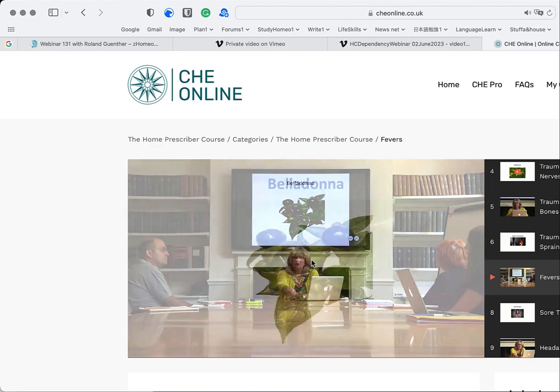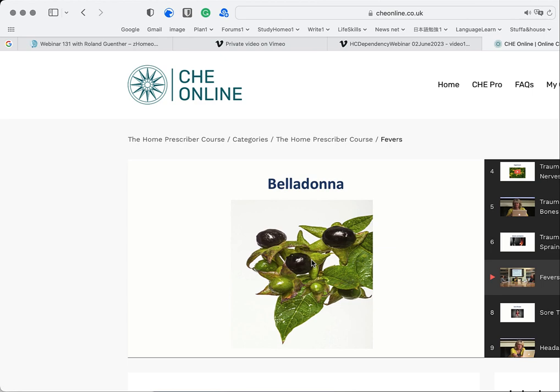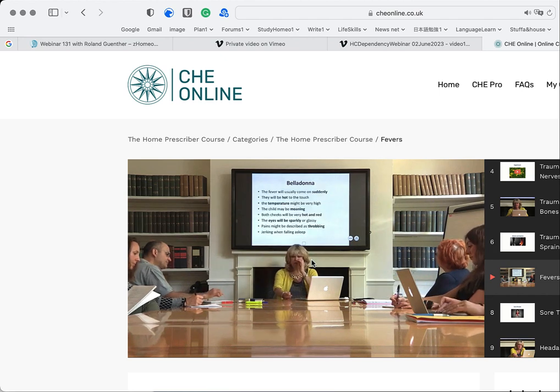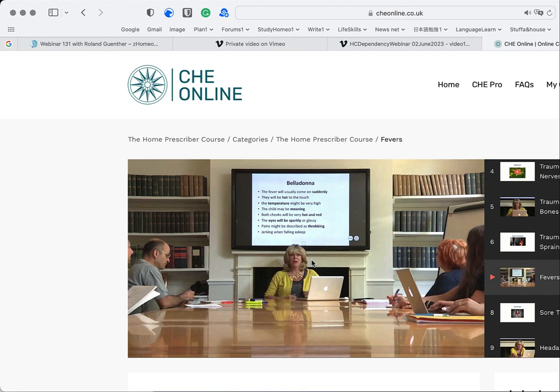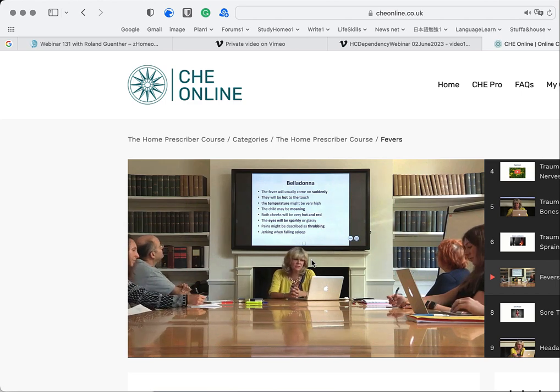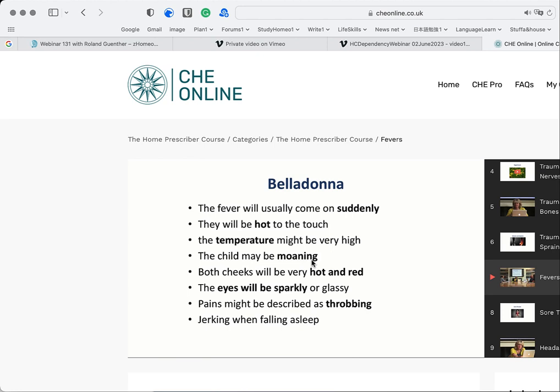The remedy we're going to talk about first is Belladonna. Belladonna is a very well-known remedy homeopathically. It's a big remedy for children, and it comes, of course, from deadly nightshade, rendered safe and effective by the homeopathic process of dilution and succussion. When somebody has Belladonna symptoms, again, all the things that are in black type are the things that you need to remember about Belladonna. If they have a fever that requires Belladonna, usually the fever will come on suddenly. They seemed fine a minute ago, and now all of a sudden they look really pink and they are becoming hot. So they'll be hot to the touch. You might put your hand to their forehead and you think, oh blimey, they're burning up.